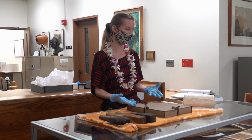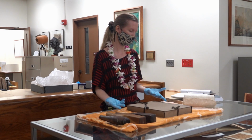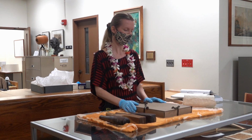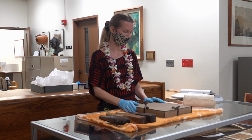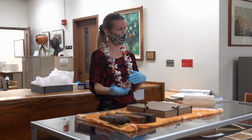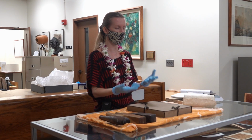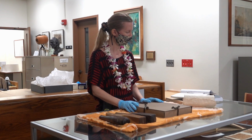Most of the pieces in here actually were originally in museums and got sold to private collectors, which is really sad, and it's part of the history of the book. So it's something to just keep in mind. Most of the pieces in here don't have a deeper context. Most of them were probably made post-European contact, and there are reasons that we can tell that I can explore a little bit further.